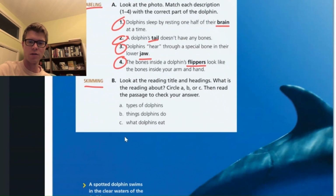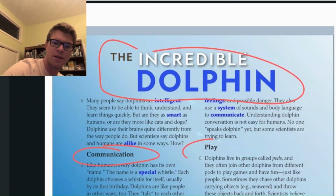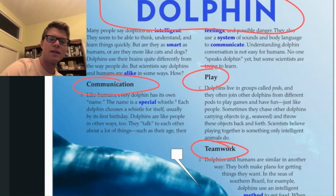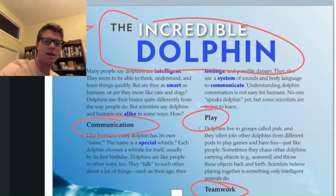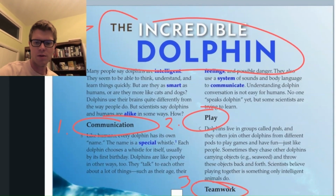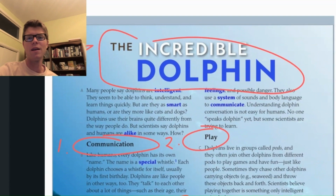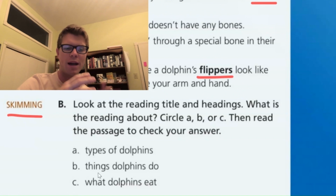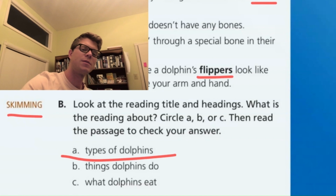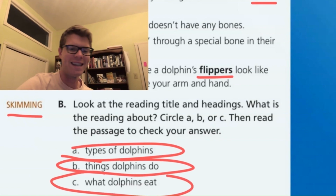So, what we can do here is you can look at the title. This is the title. And the headings are these things here. The words that are a bit bigger, they're like the titles of the paragraphs. We call them headings. So, The Incredible Dolphin is what I've got here. That's my title. And then I've got communication, number 1. I've got play, number 2. And I've got teamwork, number 3. So, I have 3 different parts that I'm reading about in this text about dolphins. And I've also got the title there. What do you think this reading passage is about? So you can choose. Do you think it's about types of dolphins? Do you think it's about things dolphins do? Or do you think it's about what dolphins eat?